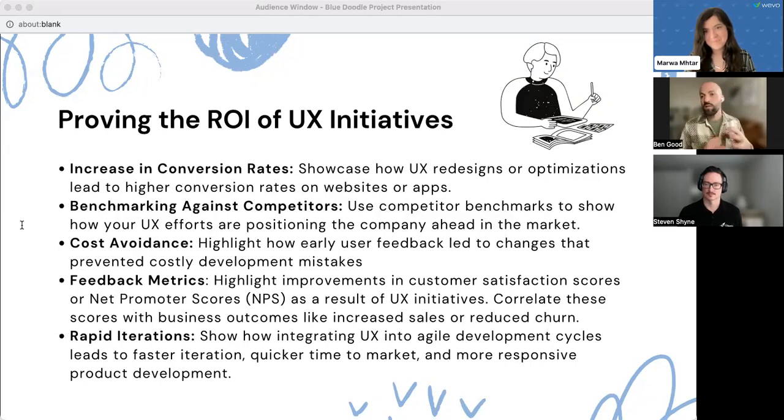Any of that work isn't wasteful, but it's always going to depend on what budget you have available to you, what responsibilities are in your umbrella of UX responsibilities, and then you need to tailor your plan and your strategies accordingly.